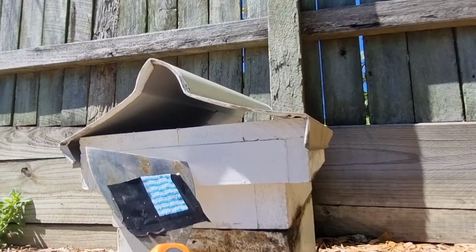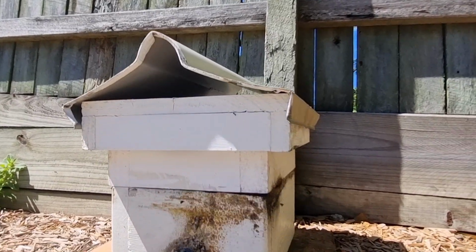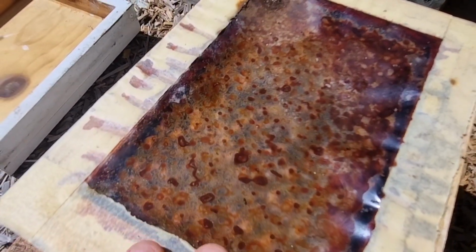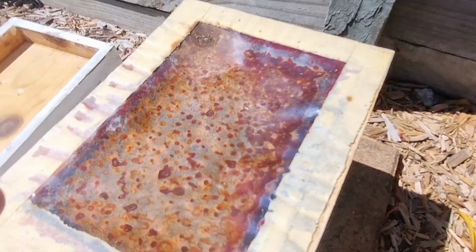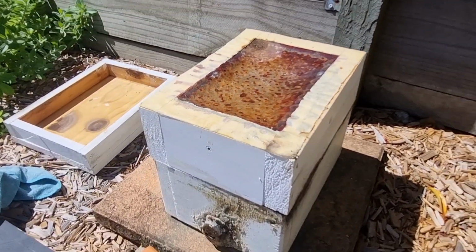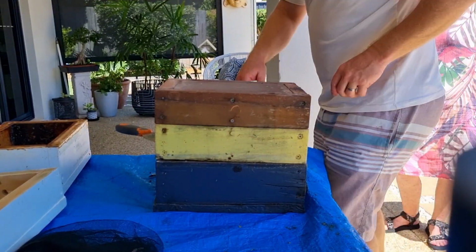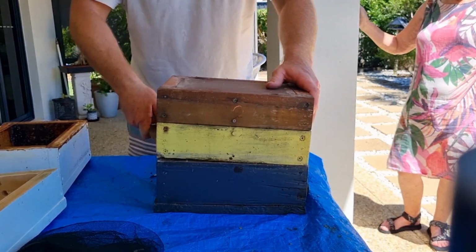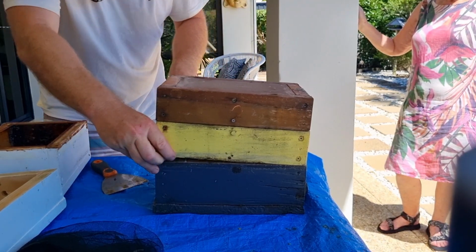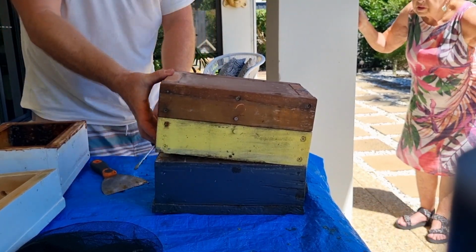But we'll have a look in this one too, eh? A few ants hanging around it. Happy and well. Brood right to the top. Alright, 8 hives. See what we get, eh?